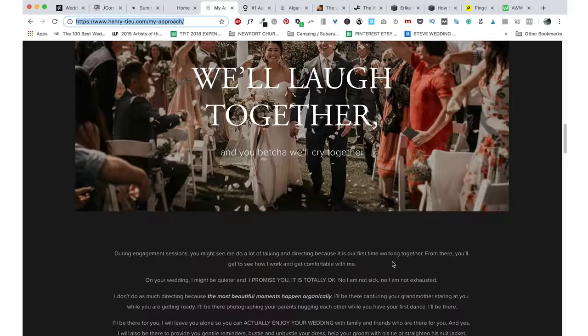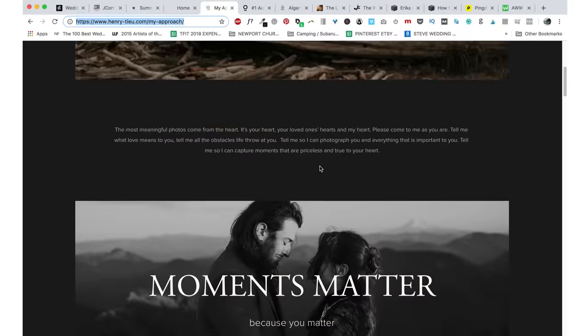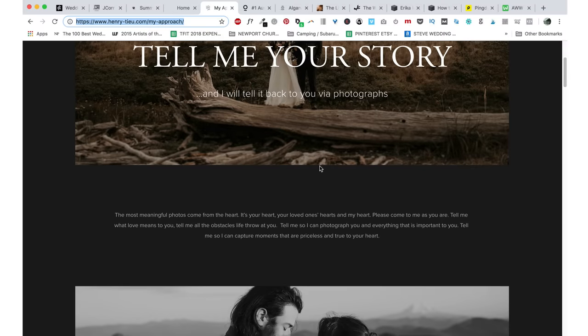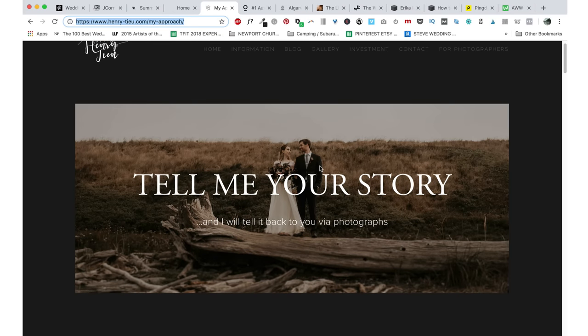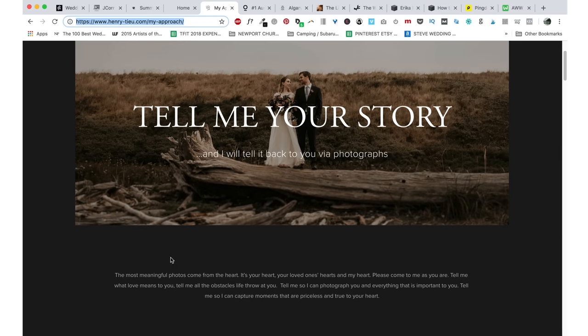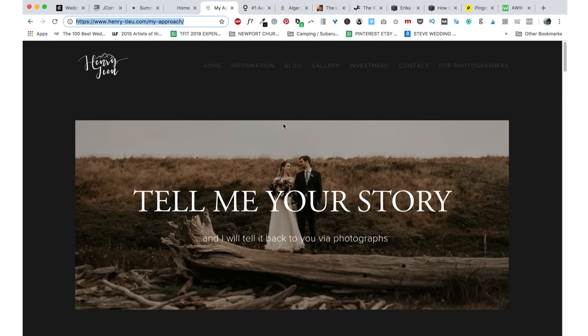A, it builds relationship because people can read more about your unique voice and what you're about. But second, text is good because Google sees it. So from an SEO perspective, Google can't look at an image like this and say, okay, this is taken on a log at this park in Seattle. No, Google is going to look at the text underneath that says, okay, this image was taken at this wedding venue in this city at this time by Henry Chu, the wedding photographer based in Seattle. Does that make sense? Okay, so let's hop over to our next website.